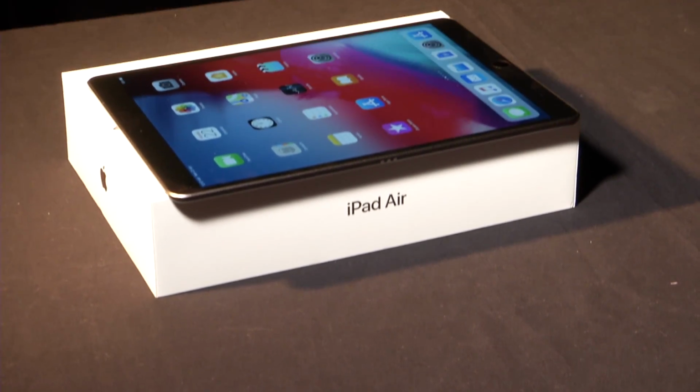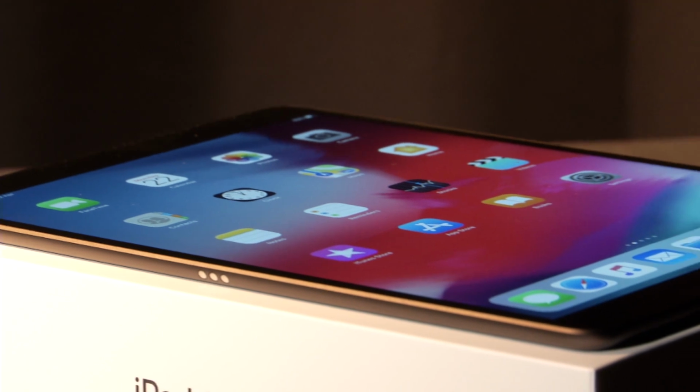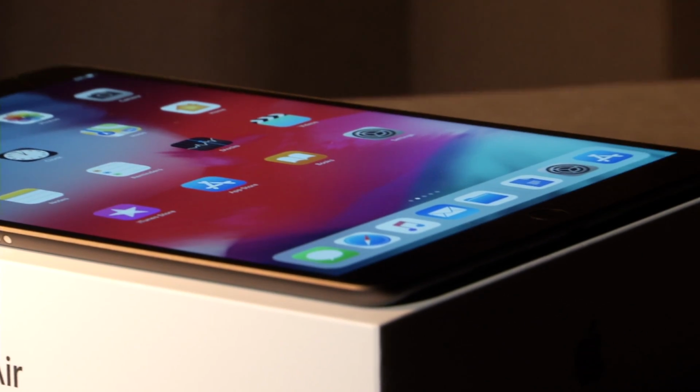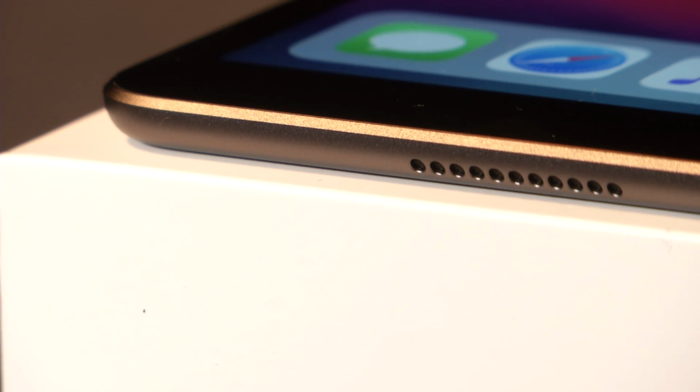And because of that, I want to focus on how the iPad Air is quite comfortably placed. It's not as pricey as an iPad Pro, and of course, I don't really need an iPad Pro.